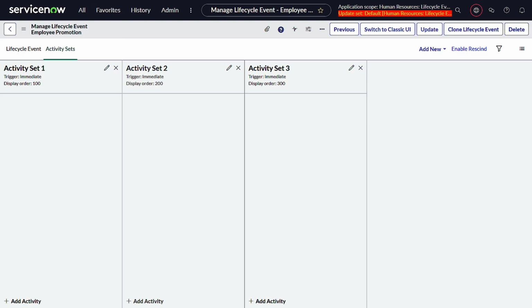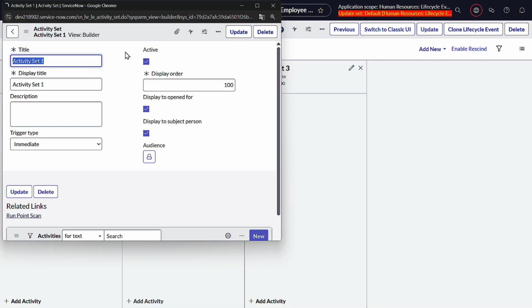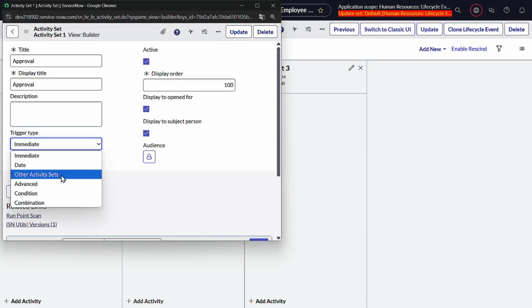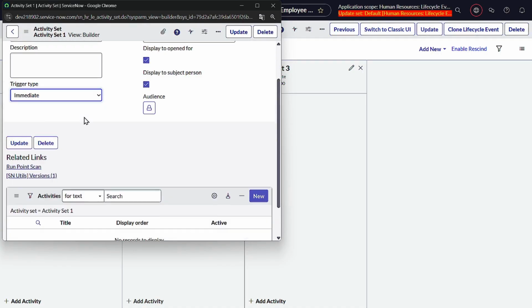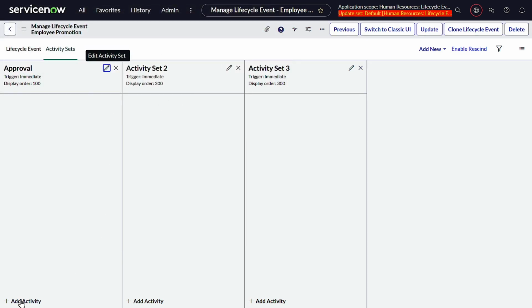So now what we want to do. I will create a very simple, okay, very simple activity for this. So first and foremost thing, what do I want? I will just rename it out. And I will give this particular activity set the name approval. Okay? Approval, order 100, trigger immediate. You can change it to after certain activity, or you can define an advanced condition also, but I will make it immediate only. Okay, and update, and in this particular thing we will add activity.